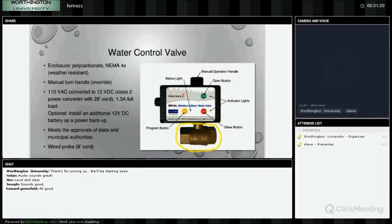It's similar to what you'd get at the hardware store, except the connector head is made specifically for our actuator. And it is an automation-grade valve, meaning it's not a gate valve. It's completely pass-through, and it's intended to be opened and closed many times without wearing out the seats and the seals.